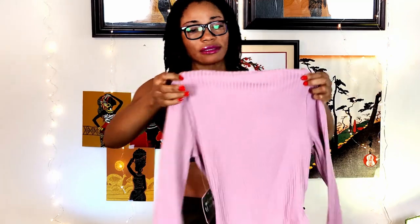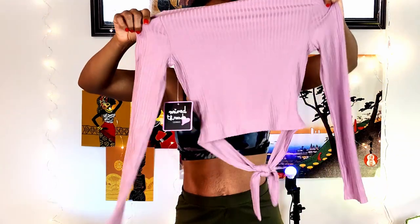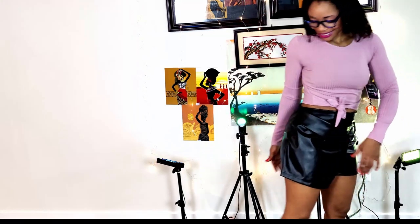Look at this. You can wear this, like I said, summer slash fall. This is long sleeve. You can definitely take it somewhere, even during the summer, depending on your venue. It could be cold inside, so that's beautiful. Let's see how much this one costs. This one costs $7.99, so almost $8. Beautiful, guys.